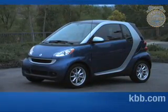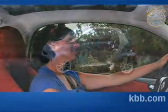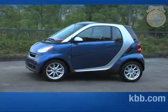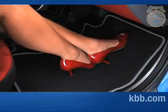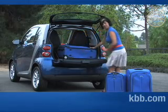In addition to a roomier cabin, this arrangement makes entering and exiting the ForTwo far easier. Those sitting in the Smart ForTwo for the first time might marvel at the comparative roominess of the diminutive car. Head and legroom is generous due largely to the Smart's upright stance. There is even a modest but usable storage area behind the seats.